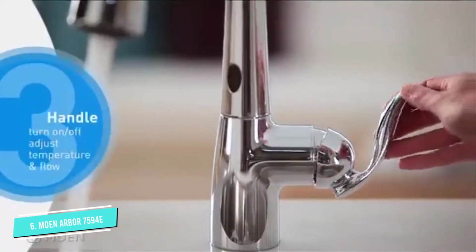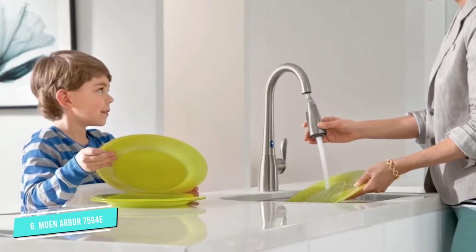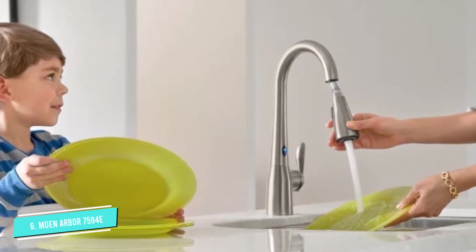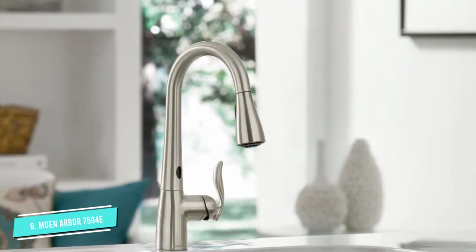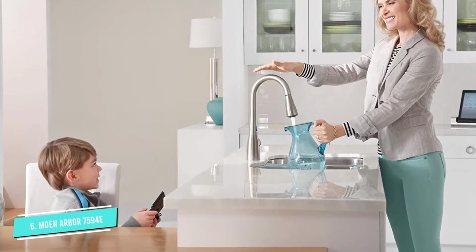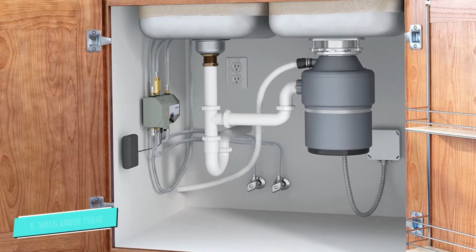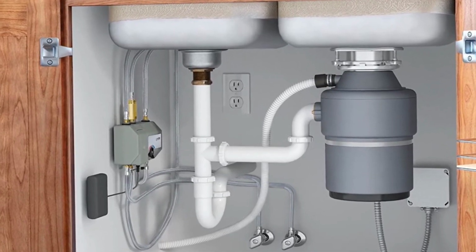There are 3 finishes to choose from: chrome, brushed bronze, and spot-resist stainless. Brushed bronze looks amazing in most kitchen settings, but doesn't work as well against mineral deposits as spot-resist stainless does. To avoid contamination from your messy hands, the Moen 7594E allows for remote activation using motion sensors. Our featured model has 2 sensors, one on the top of the neck and one at the base.